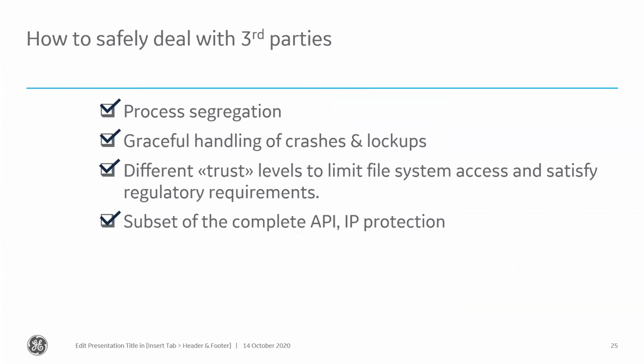Yeah, I think we have a good possibility to deal with third parties quite safely. We are able to do process segregation: the app is running in a separate process. We have quite graceful handling of crashes and lockups of the app. We are also able to provide different trust levels to the app in order to limit file system access and make sure we satisfy any regulatory requirements. And we're also providing third parties a subset of our API. We don't want to share our IP with everyone.